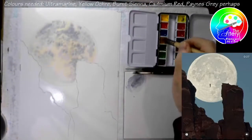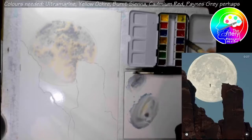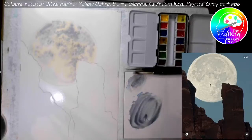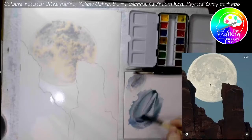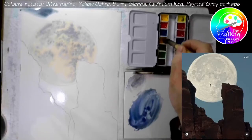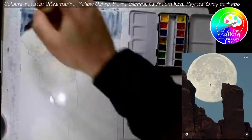Right, so now we want a bit of yellow ochre. No, this is for the whole sky, so I'll need a bit more yellow ochre and a lot of ultramarine, and this should give us a nice teal colour. I was almost tempted to put in cerulean blue, but I chickened out. But if you had cerulean blue, you could put a little bit of it in if you wanted to give it that green tinge. Now I need a lot of colour actually. And you might feel like burnt sienna is what you need as well in there, but just play it by ear and see how you go.